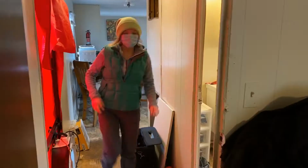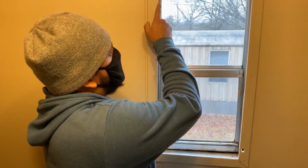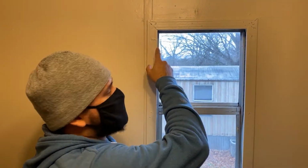Another feature that we offer to our clients is storm window inserts. There are a lot of houses in Buncombe County, in particular mobile homes, that have single pane windows, and it's extremely expensive to replace single pane windows. So those windows definitely serve well and they make a big difference.